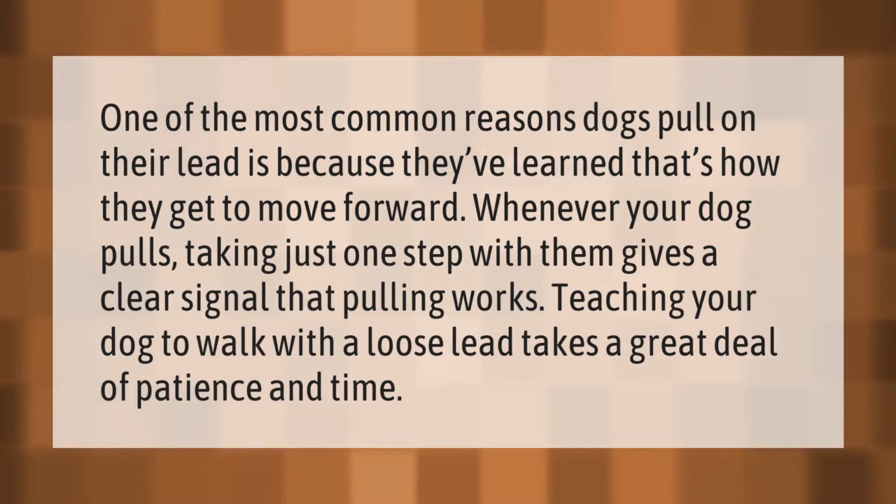One of the most common reasons dogs pull on their lead is because they've learned that's how they get to move forward. Whenever your dog pulls, taking just one step with them gives a clear signal that pulling works. Teaching your dog to walk with a loose lead takes a great deal of patience and time.